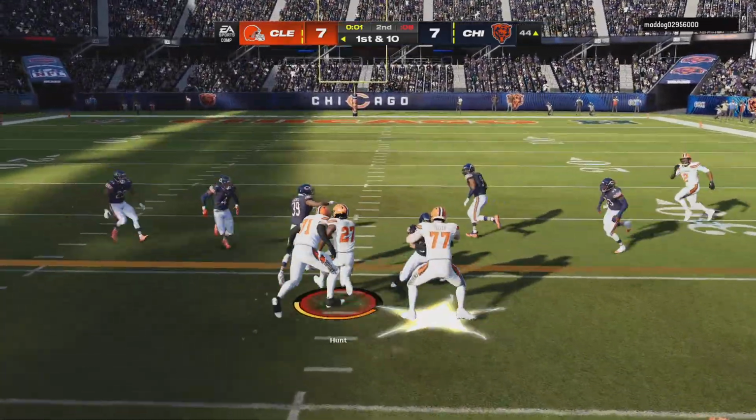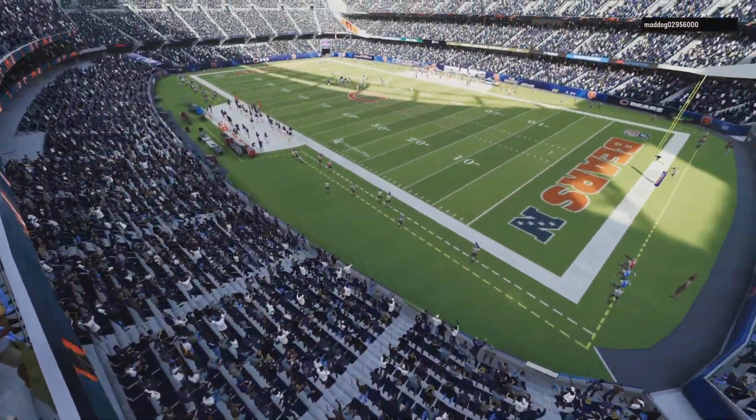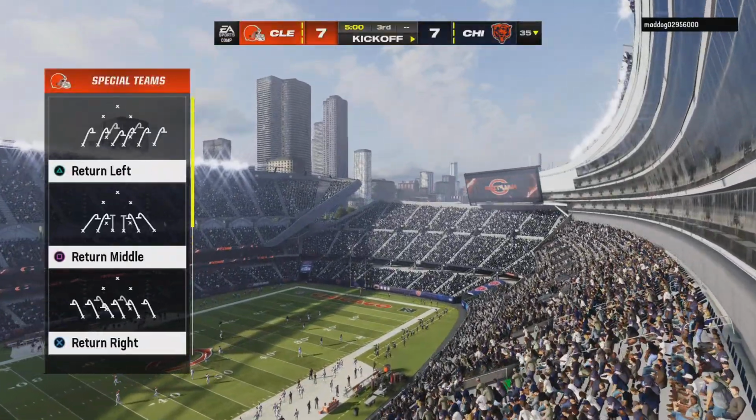A first carry now for Kareem Hunt. And good space to operate there as he takes this down inside the 35-yard line. That's it for the first half. 2 more quarters to go. We'll have plenty more to see after the break.